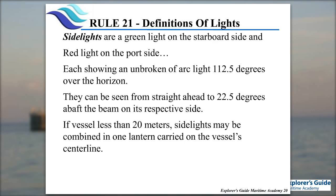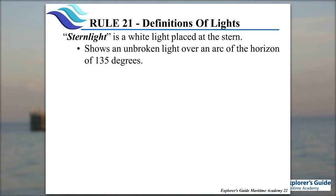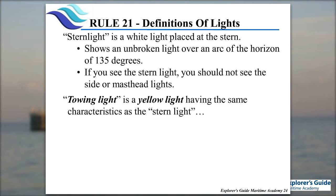Smaller boats, less than 20 meters, we can combine the light lanterns. Those are the exceptions we've been talking about. Stern lights, white lights placed on the stern, 135 degrees, or the rest of the circle. If you see the stern light, you should not see side lights or the masthead lights. When we see the stern light, we know that we're overtaking. When we see side lights, the masthead lights, we know we're in a crossing or head-on situation.